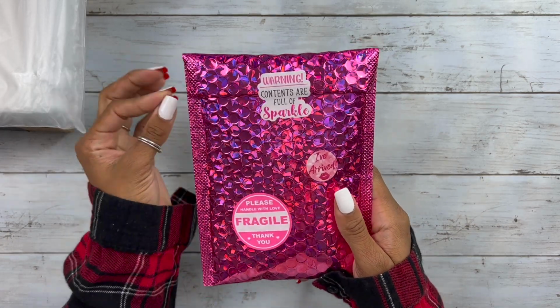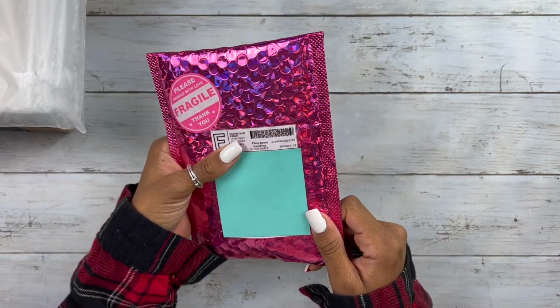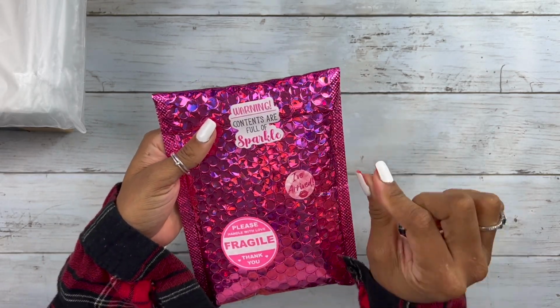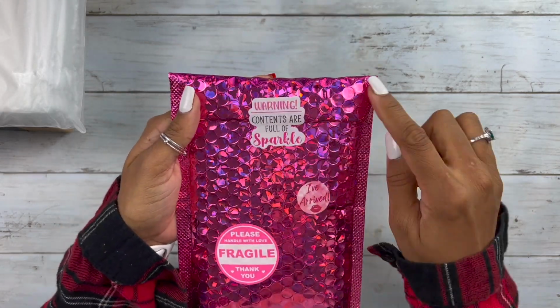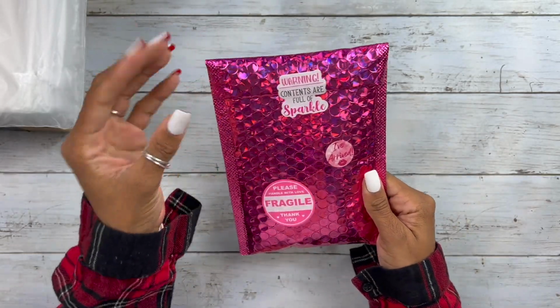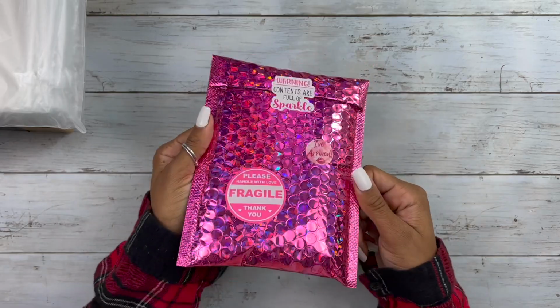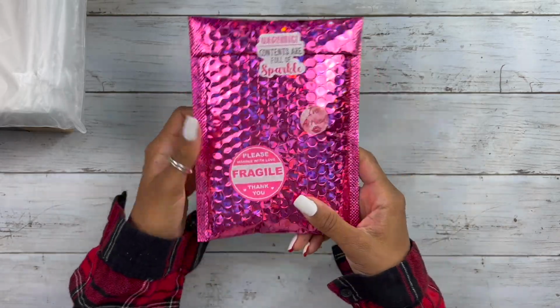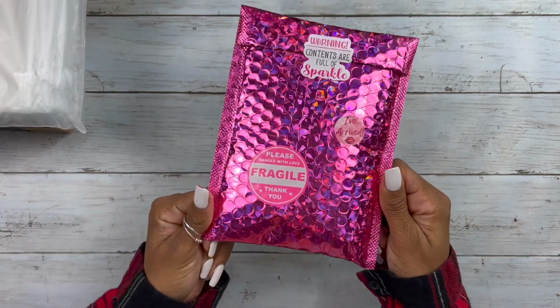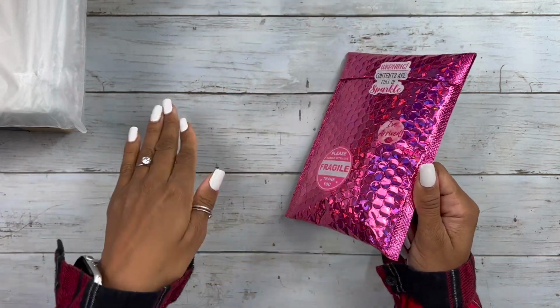This is from Les at Ballerina and Stilettos. Oh, I love her name. Warning, contents are full of sparkle, and I absolutely love that. I love this packaging. This packaging is amazing. Like, I feel like it needs to be reused. Oh my gosh, I should splurge on good packaging. I keep saying I'm going to in my head, but then I just stick with the black or the blue.